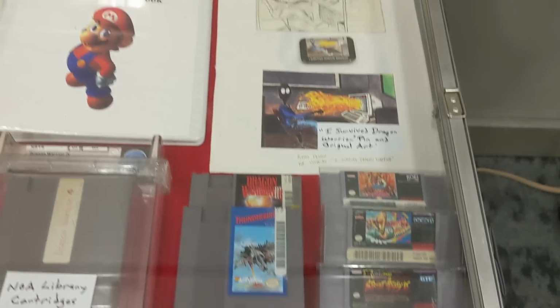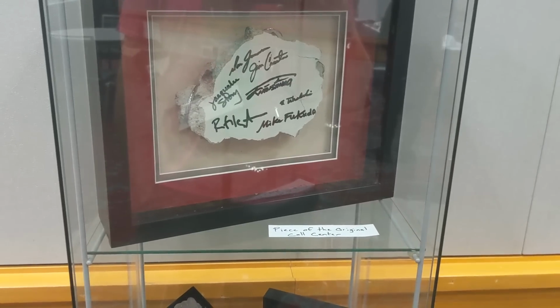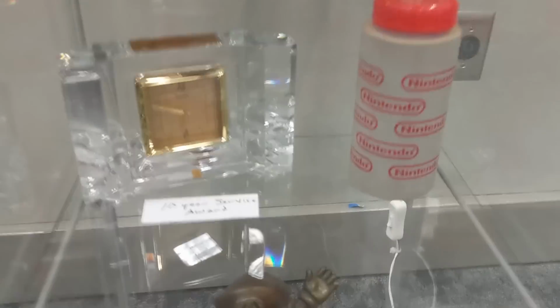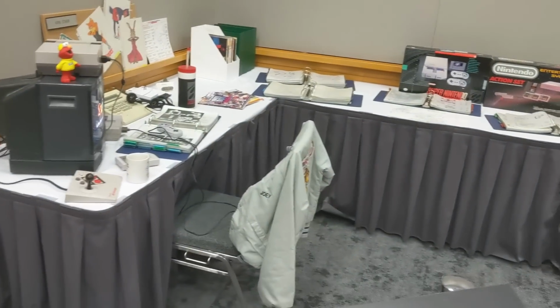There's some cartridges from the library that you could check out. Trophies and more. Work there for 10 years, you get that. Then the 20-year trophy. Get kind of like a bronze Mario. That's so cool.